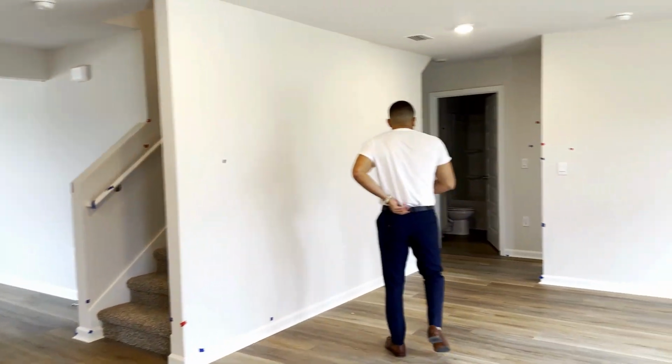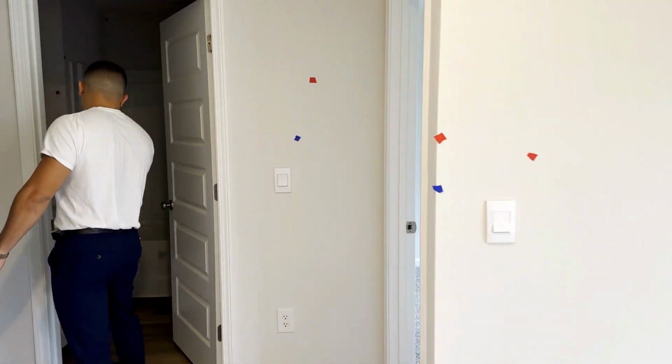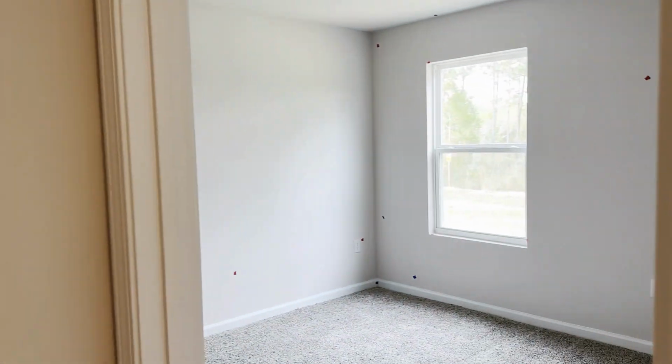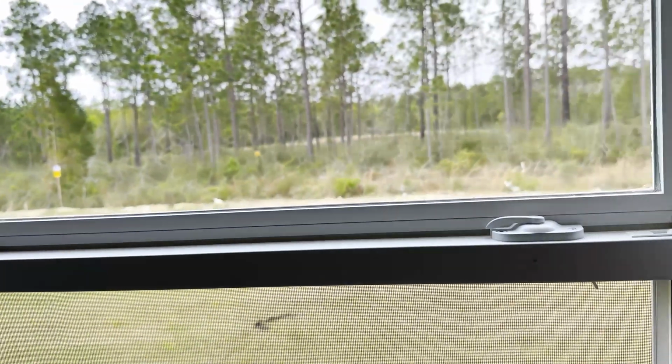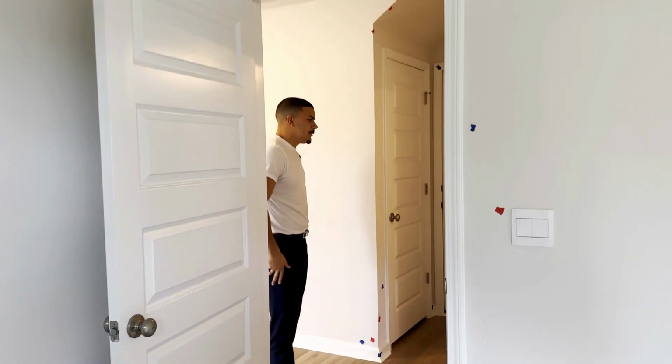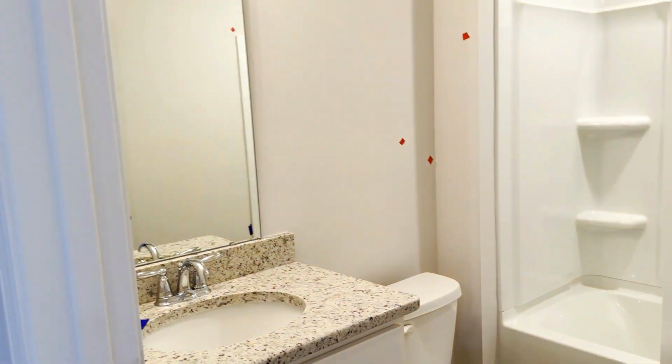And I'll take you through this first bedroom and this first bathroom right over here if you want to walk through there. Or even good for a teenager that is in the middle phase of growing up. Nice full bath.